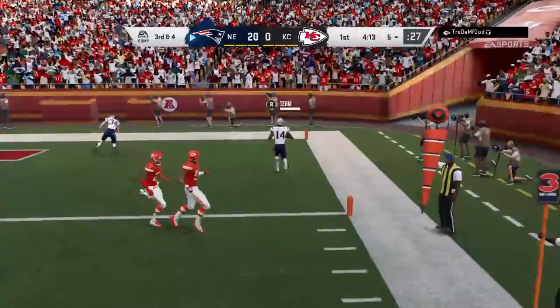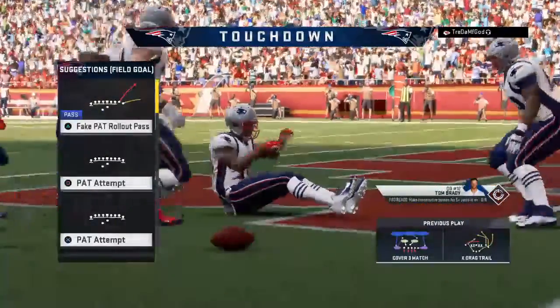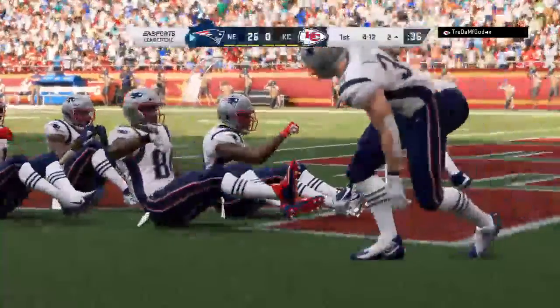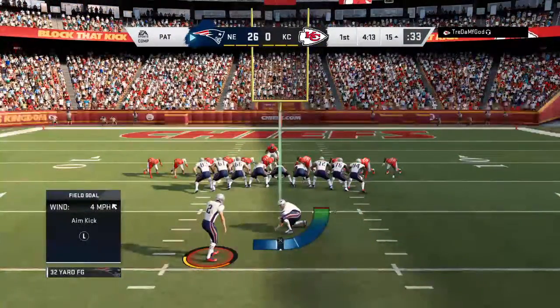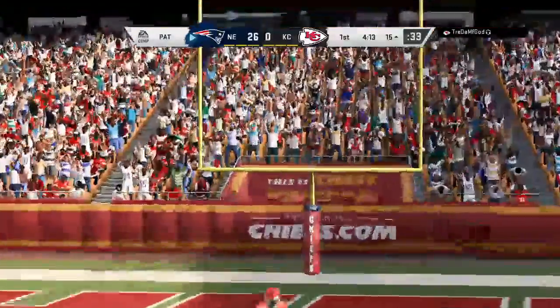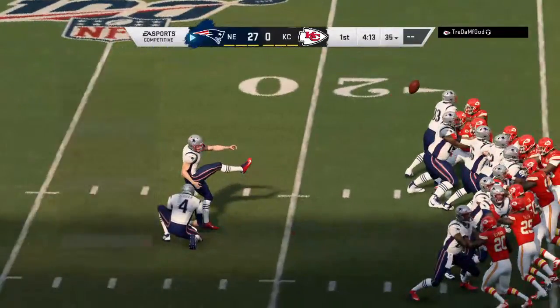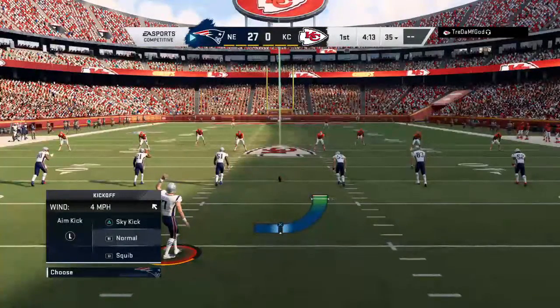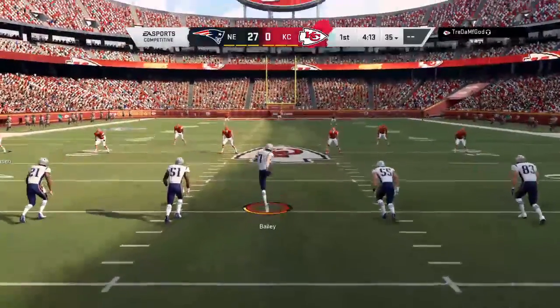Caught by Sanu. And he'll take it into the end zone for a Patriot touchdown. Mohamed Sanu with his 2nd touchdown in this opening quarter. And the Patriots, they add on to their lead. Extra point up and good by Folk. And the rout is on here in this first half. Bailey now to kick it away after the touchdown.